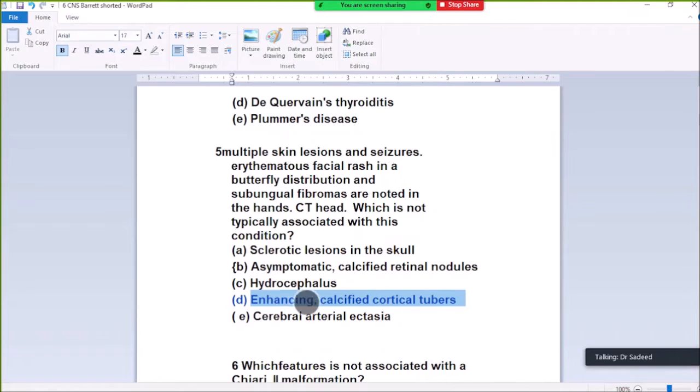If this were present, it would be diagnosed as tuberous sclerosis. But the patient has skin lesions and seizures and an erythematous facial rash in a particular distribution, so this is a diagnosis of systemic lupus erythematosus. So it will not have the tuberous sclerosis lesion, that is a cortical tumor. We will have all the other things: sclerotic lesion in the skull, asymptomatic calcified retinal nodules, hydrocephalus, and cerebral arterial ectasia. Not associated is enhancing calcified cortical tumors.